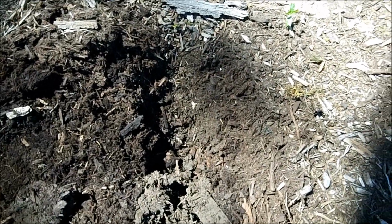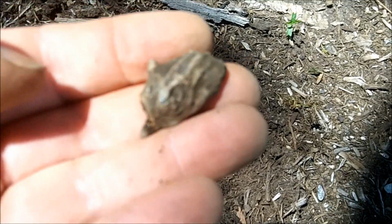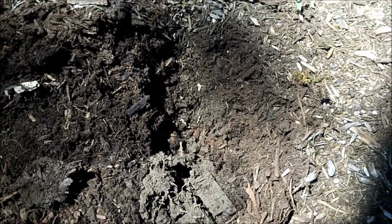Well, I got a 1237 just a little bit ago, and I got a bit of melted lead. Could be camp lead. Looks pretty old. And the next signal I got was here. It was a 1224 right up against this tree.